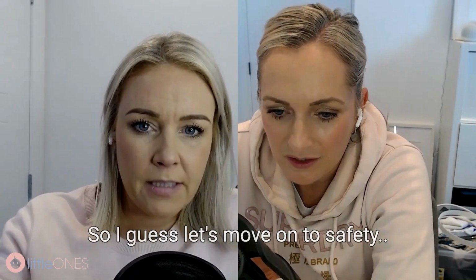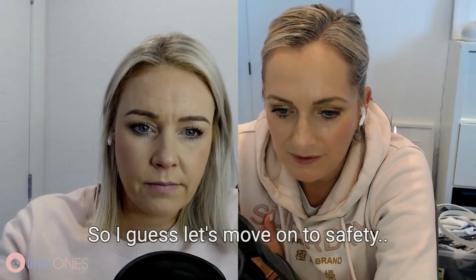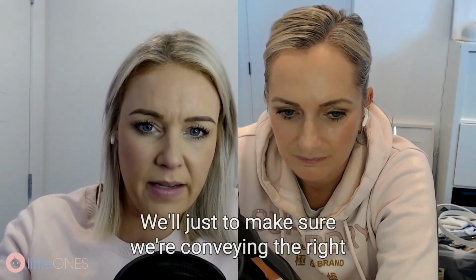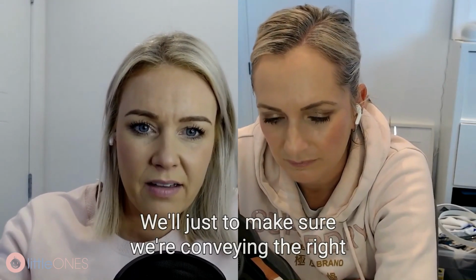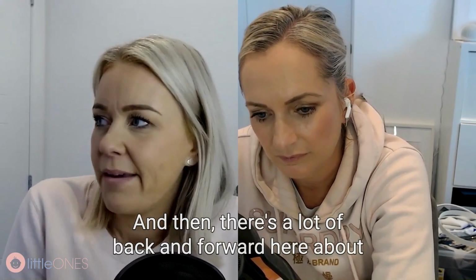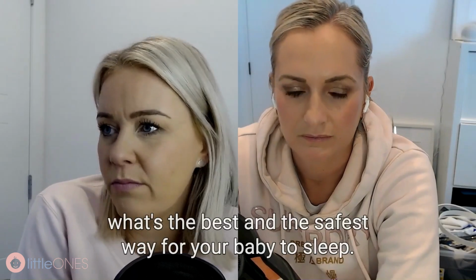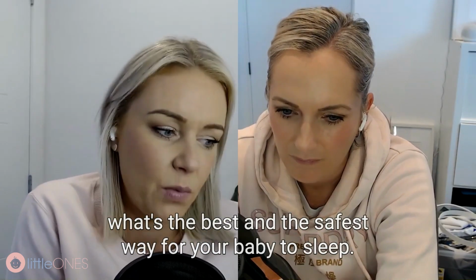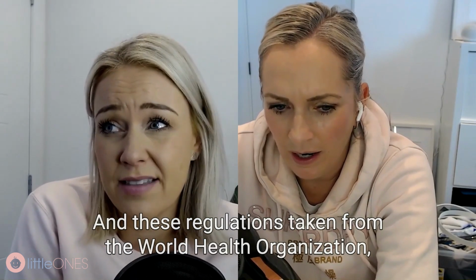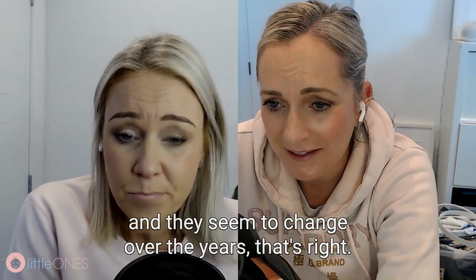So I guess let's move on to safety aspects of the sleep environment. I want to touch on this because I think we have a bit of a responsibility to make sure we're conveying the right information to people, and there's a lot of back and forward here about what's the best and the safest way for your baby to sleep. These regulations are taken from the World Health Organization, and they seem to change over the years.